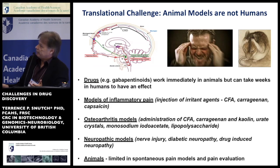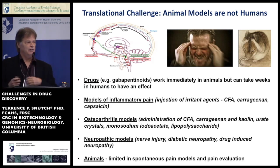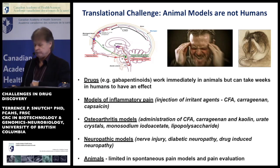And if you look at a gabapentinoid, for example, they work in 20, 30 minutes. And in all of the tests that are done in research, those drugs work in 20 to 30 minutes in all the animal models, but in humans it can take 2 or 3 weeks to have an effect. So there's something clearly wrong, or a bottleneck here. And then the models that are actually used don't really relate to the disease indications in humans.